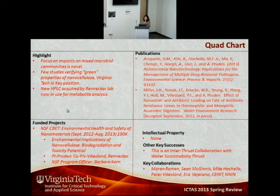And Renneker's group got a new HPLC, which has been key in being able to analyze the biodegradation. I already mentioned the EPA project was funded, but this NSF one was really born out of ICTAS, and really the interthrust collaboration was really attractive to getting this funded. So I think that's my 2 talks.